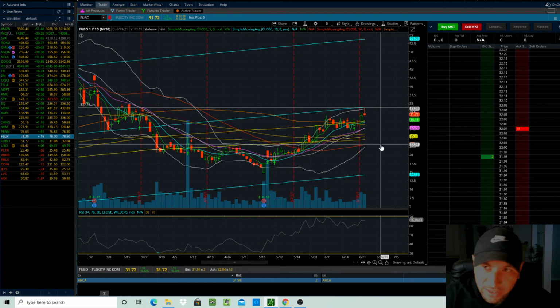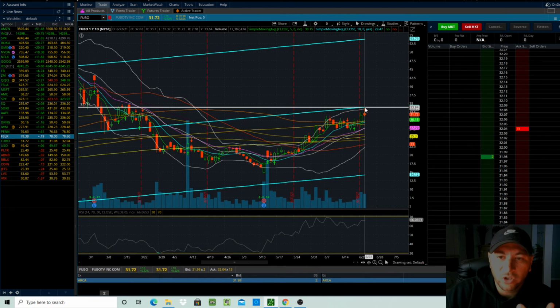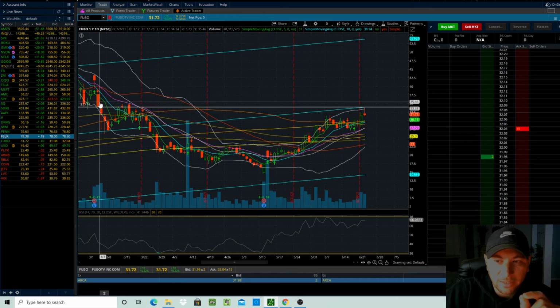I don't think that it gets all the way to $53 in one shot. I think that it's going to take overall market strength. It's going to take some time. This is going to be a possible swing trade. But if you're looking for a scalp, you're looking for a day trade, what you're looking for is a confirmation of today's highs. You're looking to take out 33.50s, and I think that first potential move could be to the 35s.